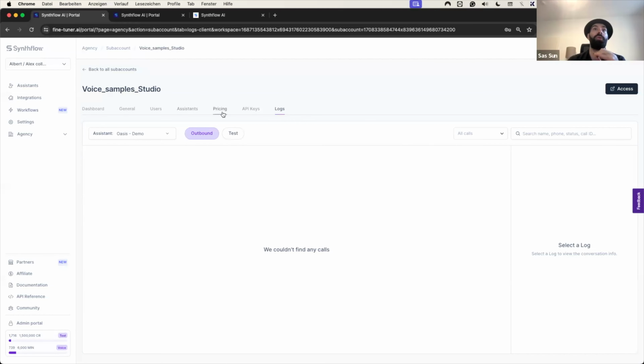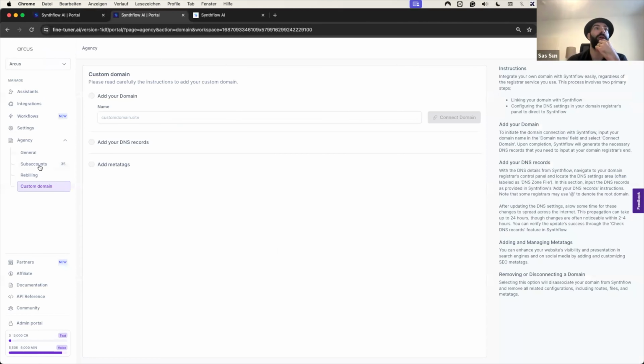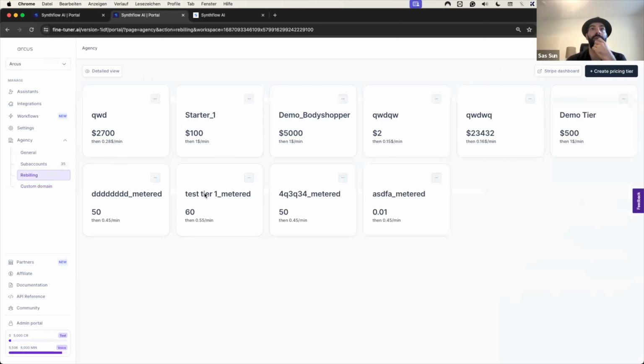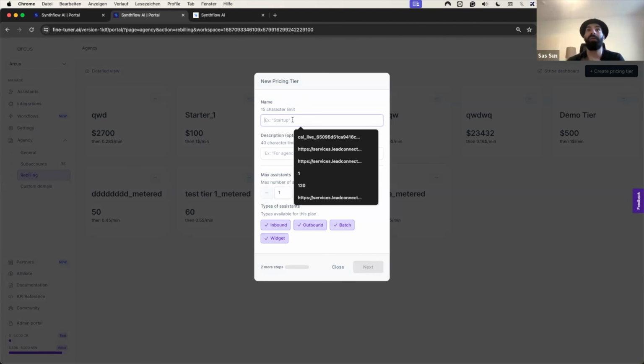One of the important features is also being able to package a custom pricing for this sub-account. So you are an agency, you want to resell the voice AI system. You can do that nicely and easily with SynFlow, where you just create different pricing plans. For example, here you can create a rebilling pricing plan where you set the name of the pricing, the description, and then how many assistants that pricing package or tier should have.